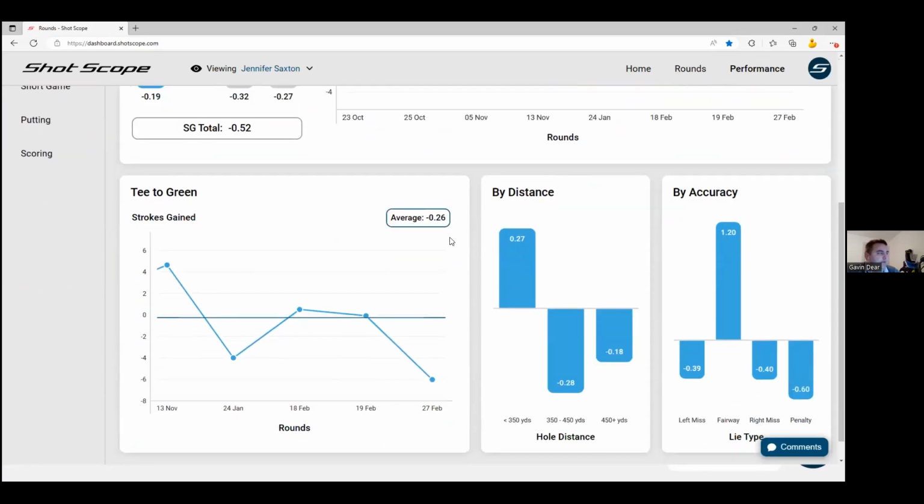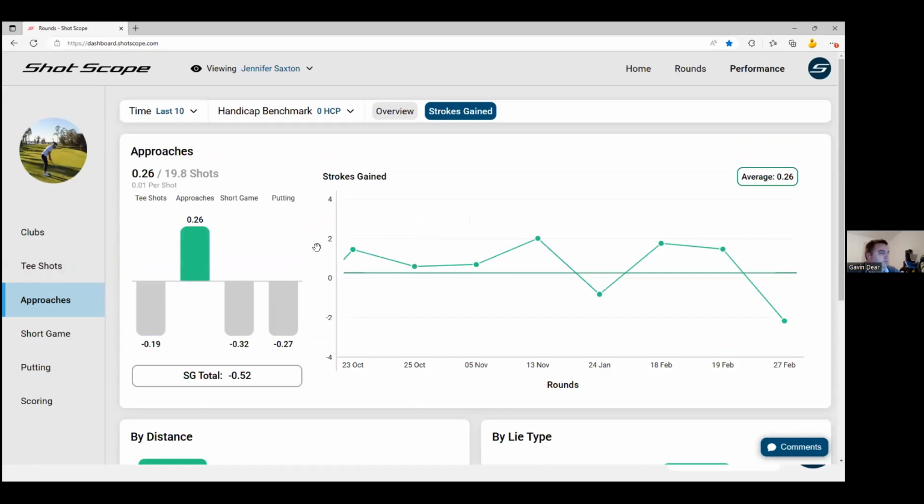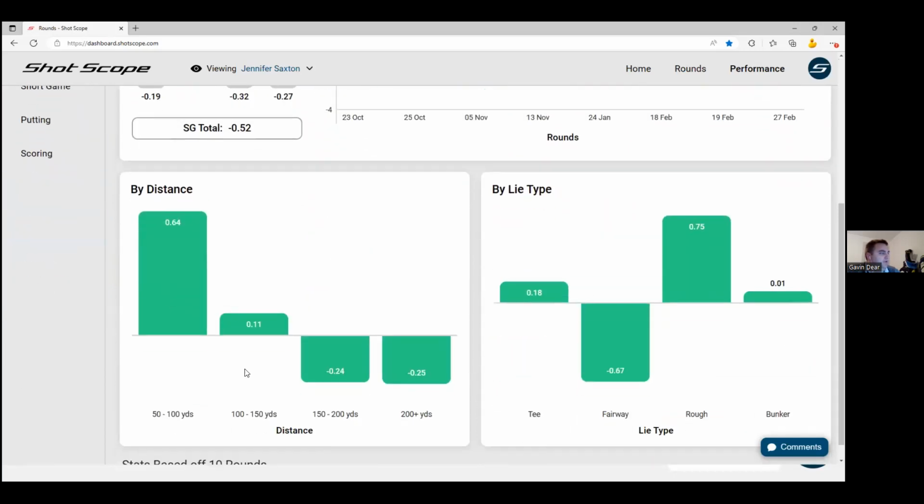So you can have a little look into her approaches. She's improving on that. She's much better than a scratch golfer on wedge play from 50 to 100 yards. Unsurprisingly, being a female golfer, she doesn't carry some of the distance. She's probably hitting a lot more club. So she loses a little bit when she's getting over 200 yards.